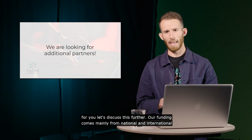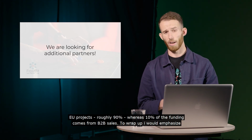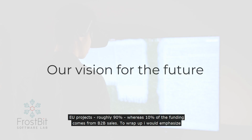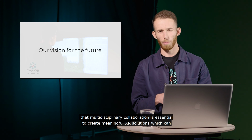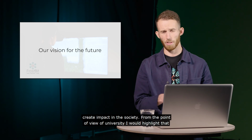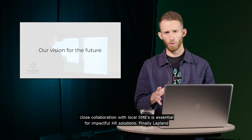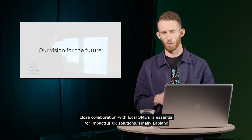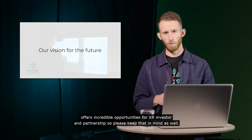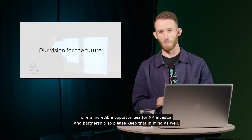Our funding comes mainly from national and international EU projects, roughly 90%, whereas 10% of the funding comes from B2B sales. To wrap up, I would emphasize that multidisciplinary collaboration is essential to create meaningful XR solutions which can create impact in society. From the point of view of the university, I would highlight that close collaboration with local SMEs is essential for impactful XR solutions. Finally, Lapland offers incredible opportunities for XR investors and partnerships, so please keep that in mind as well.